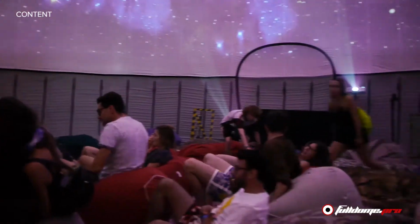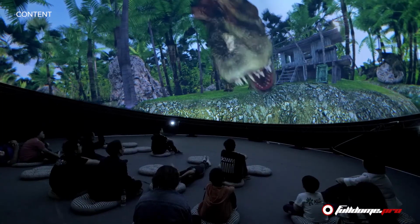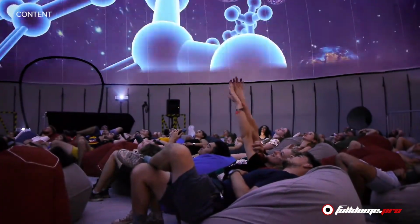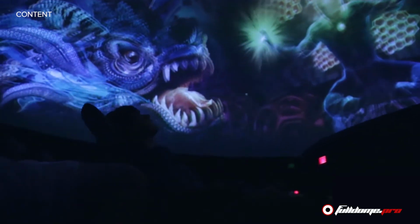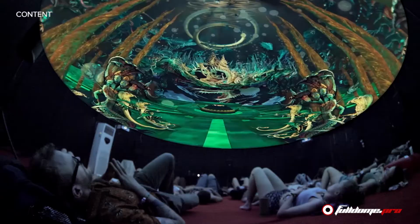No matter how easy it is to set up and operate the dome, your audience are there to see what's inside. The dome experience is what you want the audience to remember, to tell their friends about, and to come back to. Therefore, what you are going to show in the dome is extremely important.